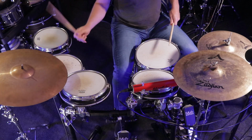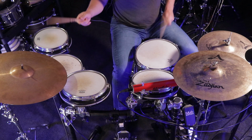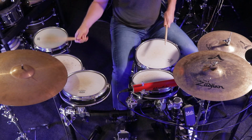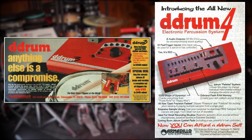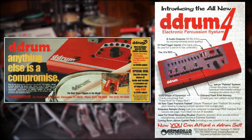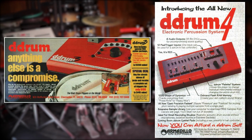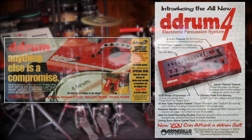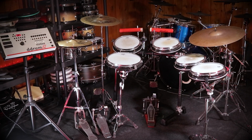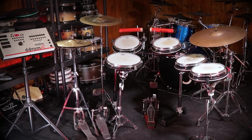But to be honest, the AT is more of a footnote in electronic drum history than anything, mostly because its successors cast such a large shadow. When people think about DDRUM electronics in the 1990s, they don't think of the AT, they think of the DDRUM 3 and the DDRUM 4, which came after it. While this drum set is largely forgotten now, I think it's interesting to take a look back at drum sets like this and find out what makes them special and unique.